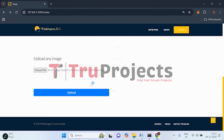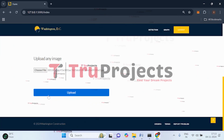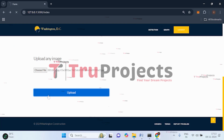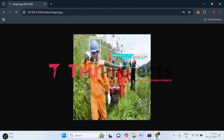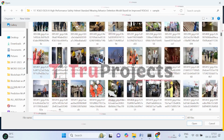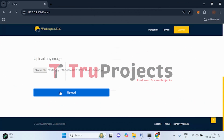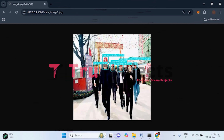Get back. Click on choose file. Now we will upload this one. Here there are two uncertainties and two helmets because two people are wearing helmets properly and the other two are not wearing the helmets properly. Let's try with the last image. So now let's try uploading this one. Here if you observe, there are many people detected with uncertainty and only one certainty, that is helmet, with a 0.92 probability score.